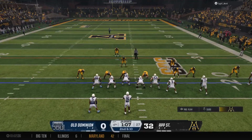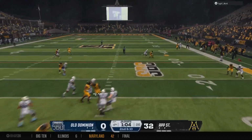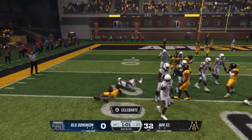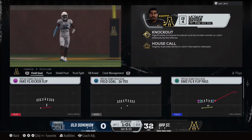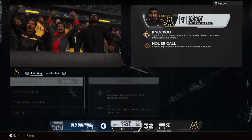Plenty of work to do here on 2nd and long. After the incompletion, they go back up top. Picked off. What a play to set him up. And they'll get him down after a solid return. That's kind of what this offense has done all day. They have struggled. They haven't gotten a rhythm. They haven't found a way to get points on the scoreboard.